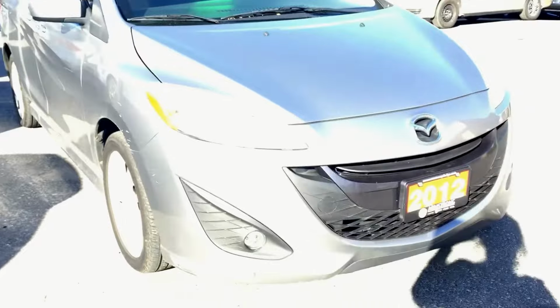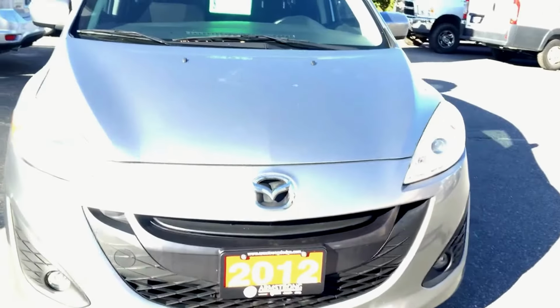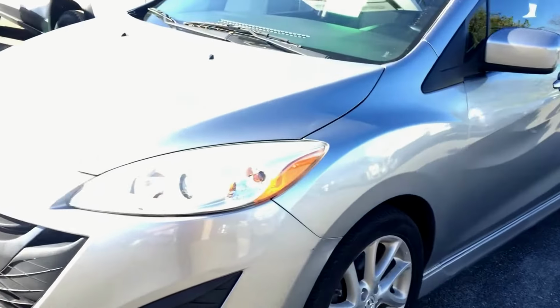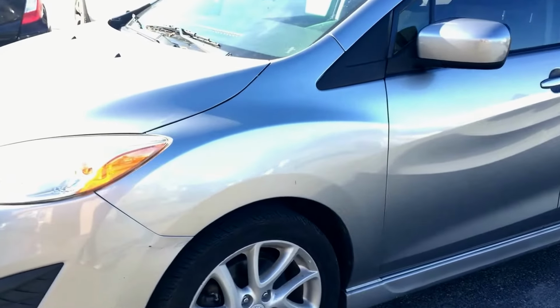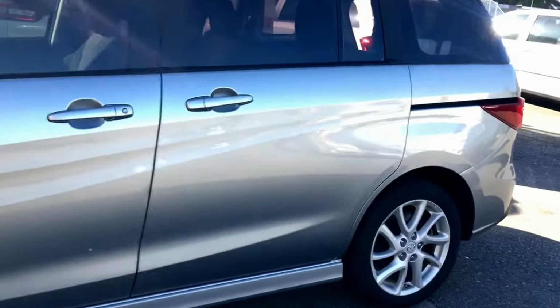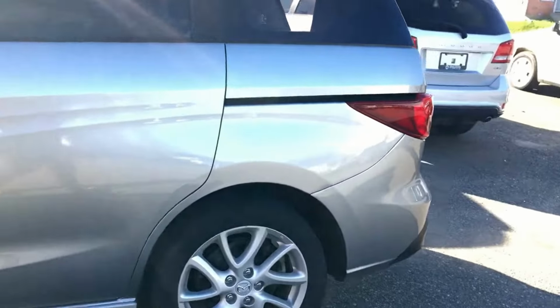Silver in color, very nice shape, no dents, a few light scratches on it. But other than that, very, very clean on the outside and inside.